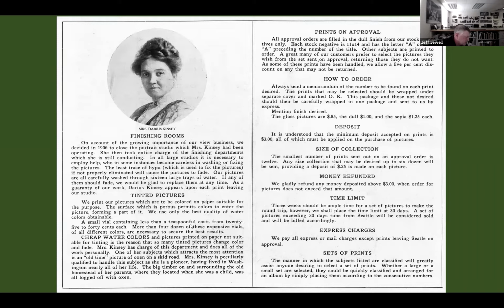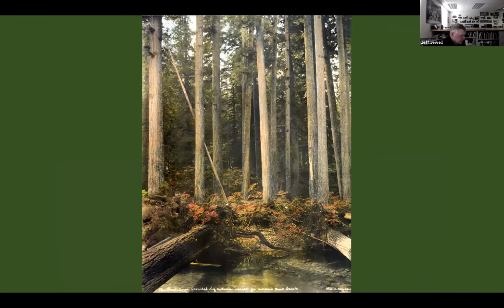You'll see here tinted pictures. And this was the high end of the services they offered, tinted photos. That means that they are hand painted. This is an example of her work, hand painting a photo, very detail oriented, and these are highly coveted by collectors. And of course, the Kinseys tried to upsell. Well, you don't want just a black and white, you want a hand tinted print.